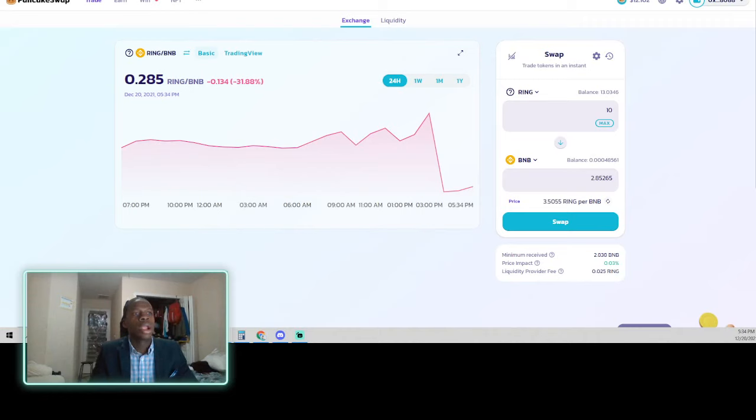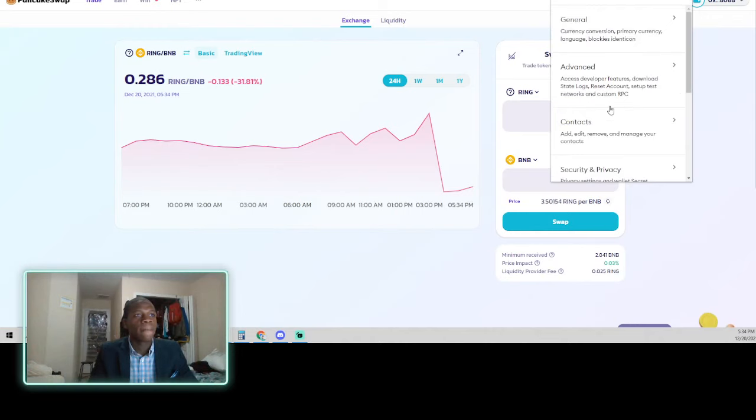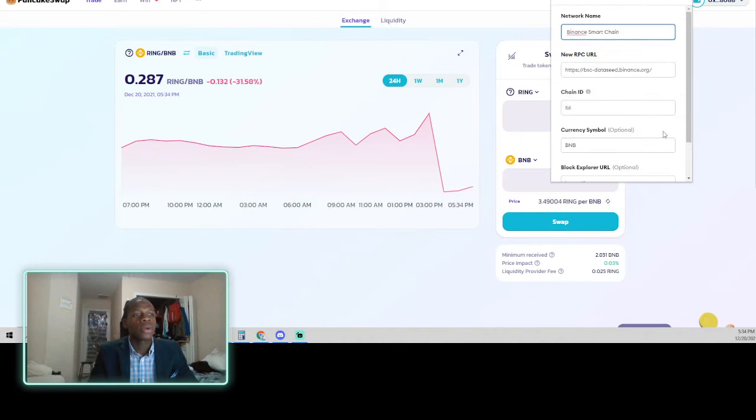All right, so I'm going to go over instructions while whatever's going on. Here we go. There we go. All right. So as y'all can see, this is my MetaMask wallet right here. I'm going to click on my account, and I'm going to click on settings, and I'm going to go down to networks, and I'm going to add a network. Okay, and when you add a network, this is the information you want to have in your network right here.